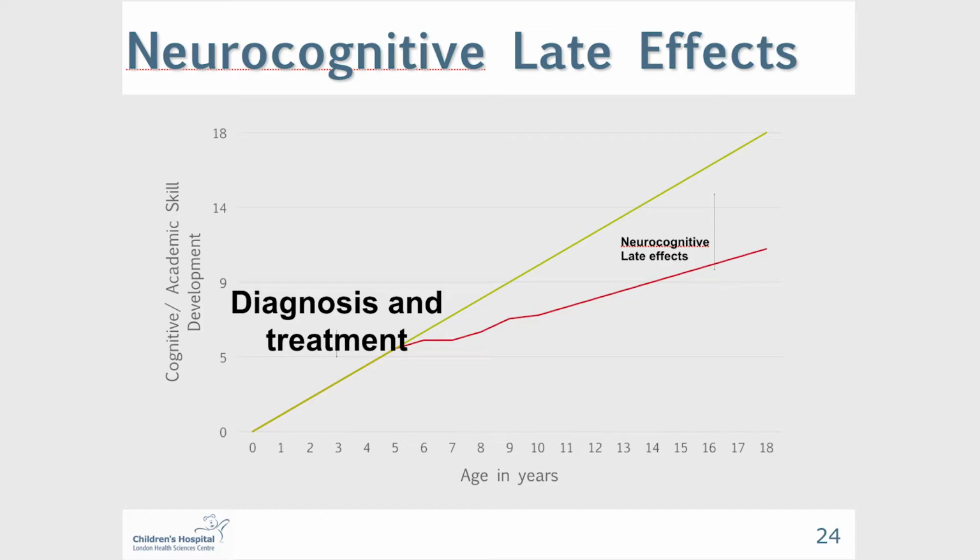So it's not that they're regressing, it's not that they're losing any skills, it's not that they stop developing or plateau. It's that they are not making gains at the same rate as they would have been previously. And so what happens is a gap starts to form between where their skills are and where we expect their skills to be for their age. And this can appear anywhere from months to several years. It might not even be detected for months until several years after their diagnosis and treatment.